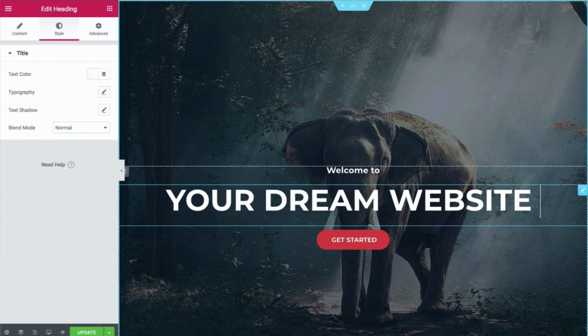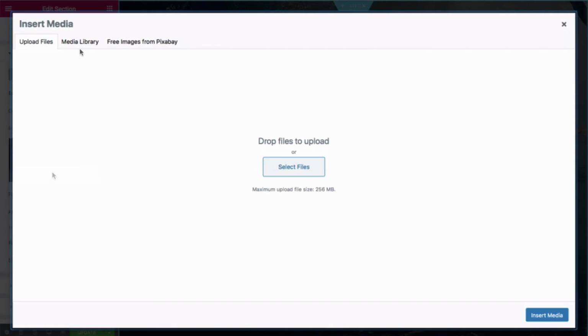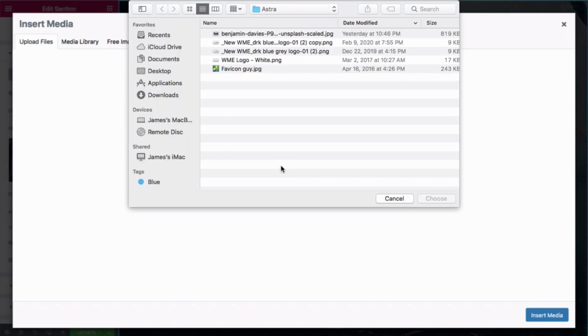Okay, so let's change the background image. So we need to get out of this area right here and then click into this main section up here. And now we can select style. You might be in layout, so head to style, and then we can change the image right here. And we can upload files, so select files. I'm going to select this image.